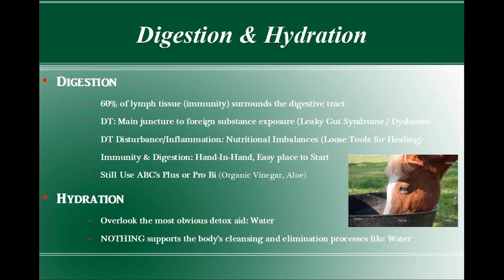But horses know that they need to use water to rid the body of allergens. So we need to address digestion and then, of course, their hydration levels. If a horse is not drinking as much as it should be, it's going to make the process of detoxification more difficult.